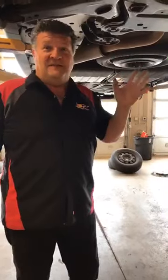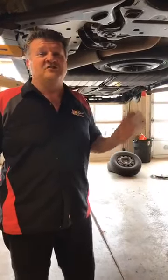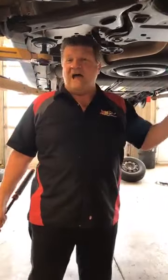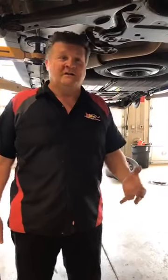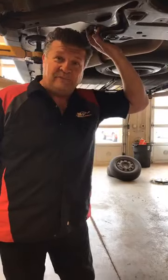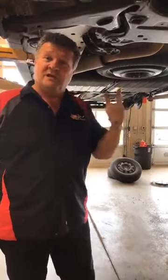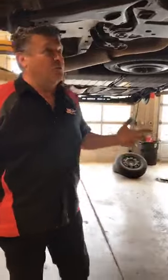Take a Caravan. Thousands and thousands of them, hundreds of thousands, are on the road. So if you look at, let's say, 5,000 Caravans a year, you start noticing the same pattern failure over and over again. So if we say 4,000 Caravans with this bushing going bad, guess what we're going to look at first the next time one comes in? Let's take a look at that bushing, because we know it's a pattern failure and it's destined to go bad, just a matter of when. So we always want to look at that.